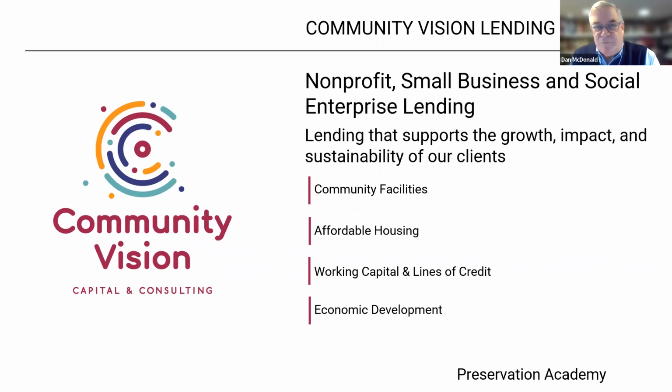Like many CDFIs, we're diverse in the kinds of loans we do. Affordable housing is probably 20–25% of our total loan volume. We're working to expand that. We are also part of the Golden State Acquisition Fund. We're one of the participants. We're part of the Small Sites San Francisco Fund. We've used that program a couple times, and I believe that the Bay Area Housing Finance Authority program will be taking advantage of that as well.